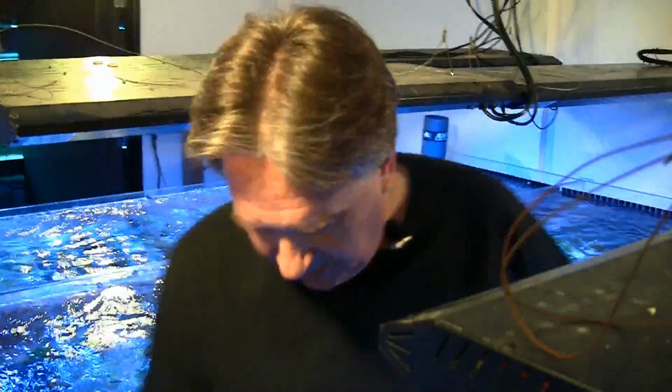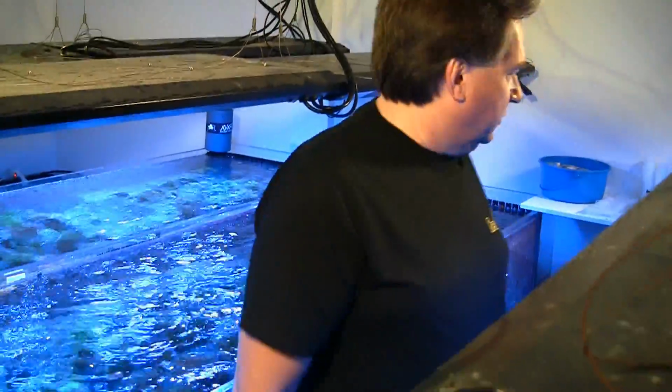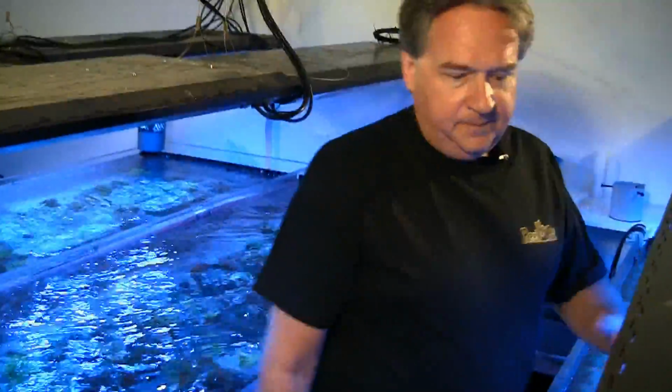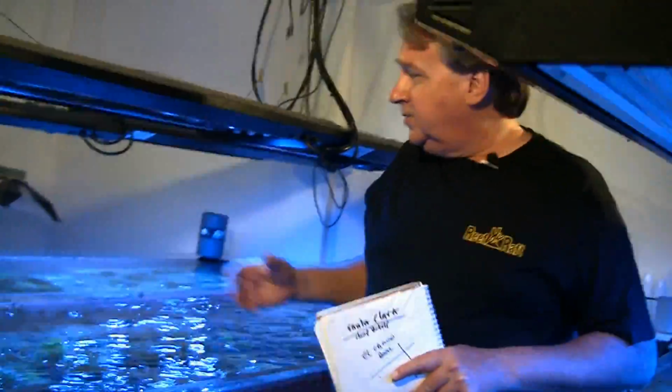He has about 18 of these tanks that we're looking at here. They are about 8 feet long and 3 feet wide. They look to be at least a foot tall, maybe 13 inches tall. And within these 3 tanks, Reef Raft supplies most of its online sales. These are 3 8-foot tanks. There's also a total of 18 tanks here, and they are in the back.